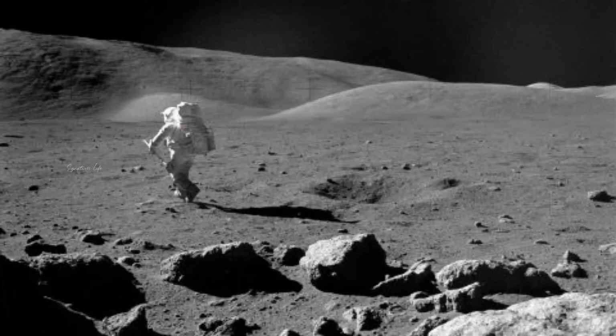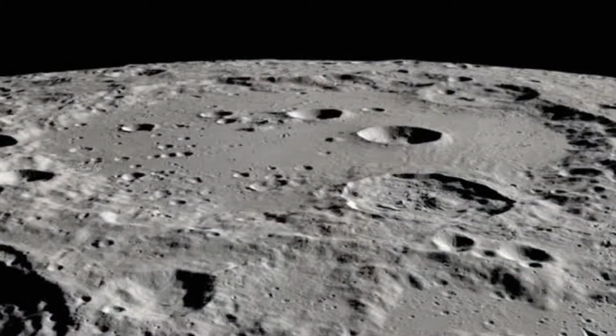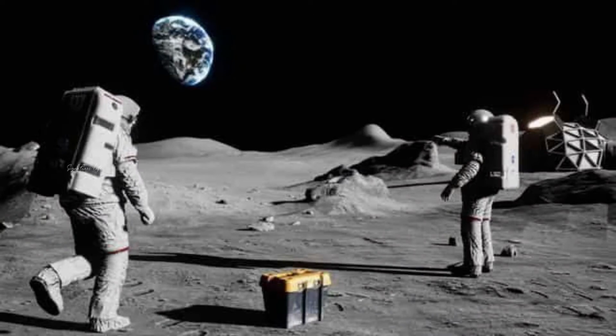A total of 12 humans have stepped foot on the lunar surface, all of whom were part of the Apollo missions between 1969 and 1972, according to NASA. The footage that was beamed back to Earth showed how challenging and apparently fun it was to walk, or more accurately, bounce around in the moon's low gravity, which is 1/6 the gravity of Earth.